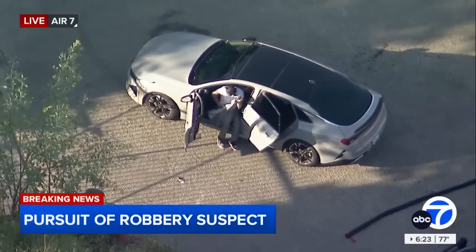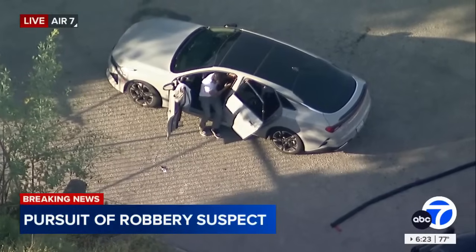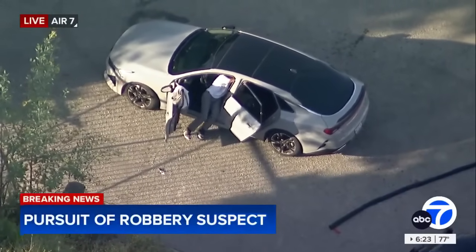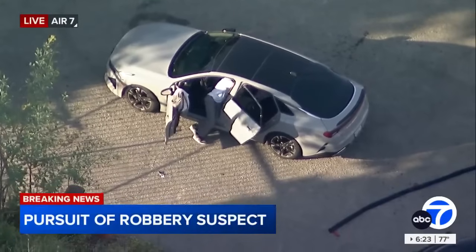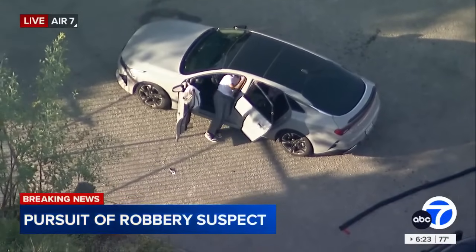This is just incredible. Yeah, these are surprises. We're often surprised at what gets out of these vehicles at the end of a pursuit, and it goes to show you never know. And that's why they always have to be prepared for any possibility. This is one of those pursuits where the unexpected is happening from one moment to the next.